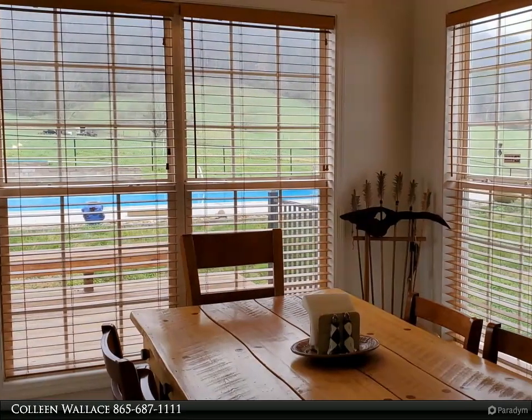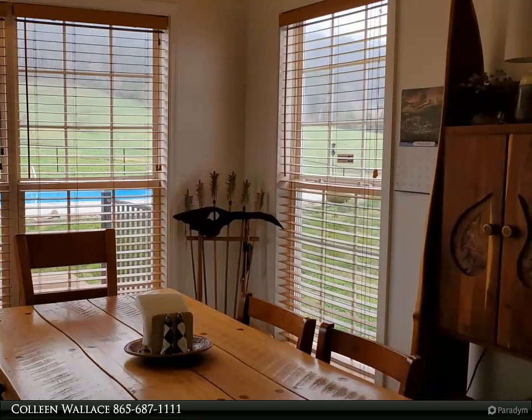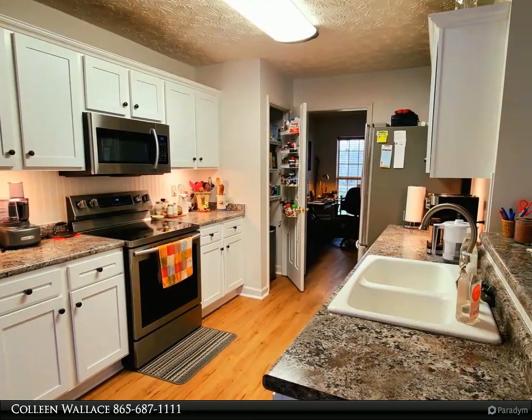Walk-in pantry and kitchen with mobile utility cart included. New high-end stainless appliances in the kitchen, including a super quiet dishwasher and oversize refrigerator.